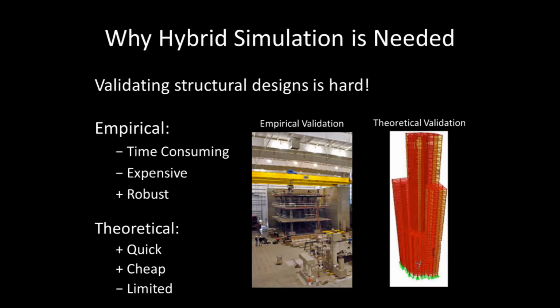An alternative to a full-scale empirical test is the use of a computer simulation. A simulation is much cheaper and faster than an empirical test, but is not always applicable. If your idea is so new that it has never been tried before, there might not be a good way to simulate it. If your idea is very complex, a computer simulation might not be good enough to convince others that your idea works and is safe.